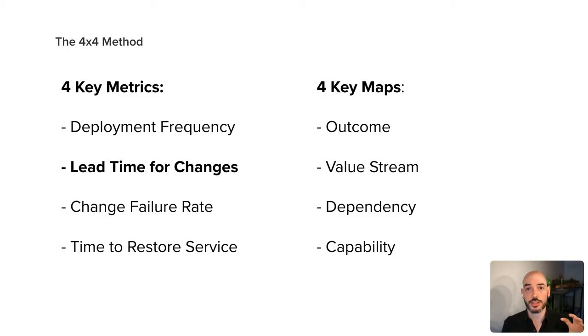And the 4 maps are a method that I use to go from a clearly defined outcome. Maybe we want to deliver faster to customers. Maybe we want to improve quality. Maybe we want to improve customer satisfaction. Taking that goal, mapping it to specific metrics, and then figuring out how are we actually going to do that? How are we going to get from where we know what we want to making progress and making sure that those metrics are moving in the right direction?